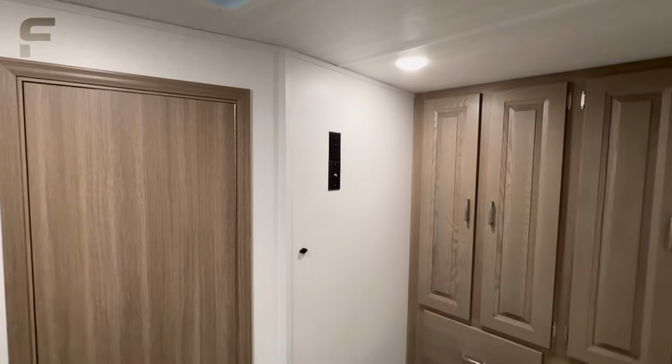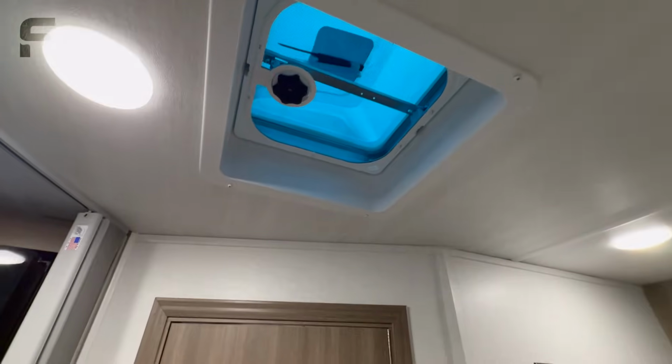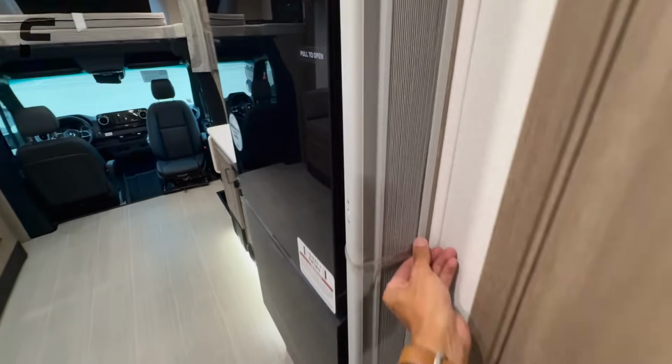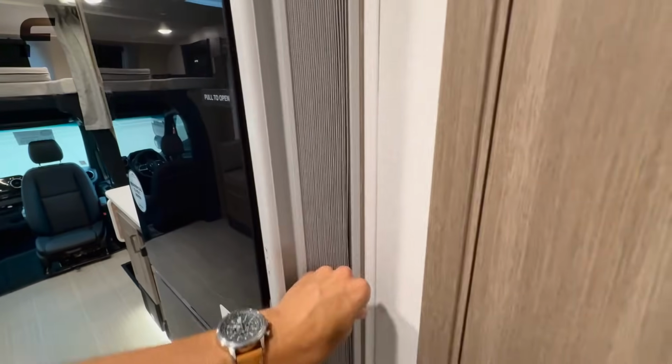Back here, you have a spot for a TV there on the wall. You have another vent in this space, but it looks like no fan in that area. And then you do have a privacy shade here coming off of this area. So you can open this up and you can get a privacy curtain for your bedroom space when and if ever needed. So we go back into the bathroom.